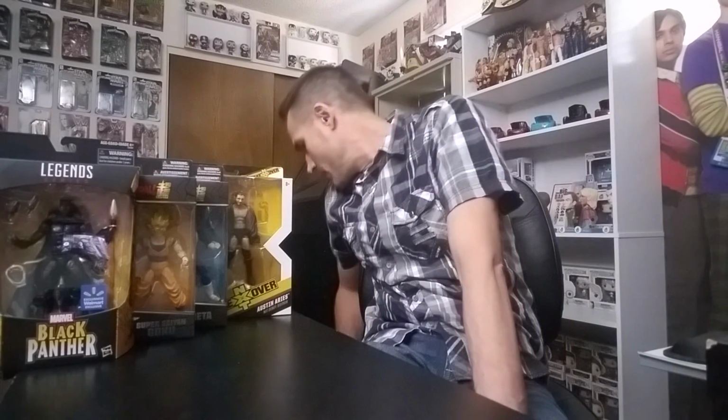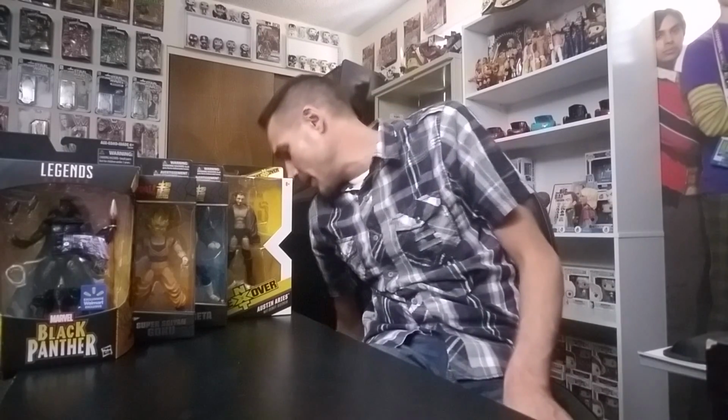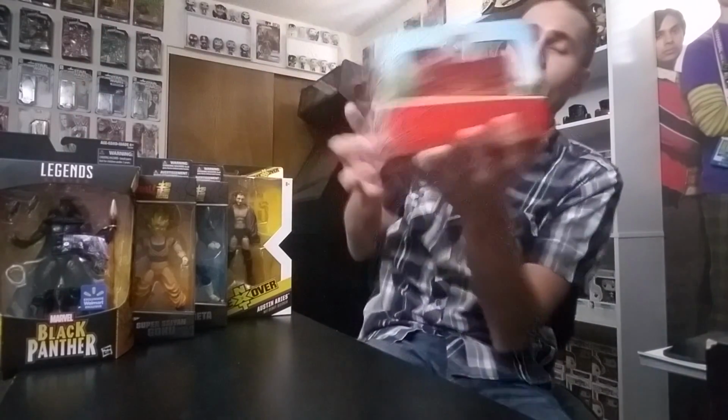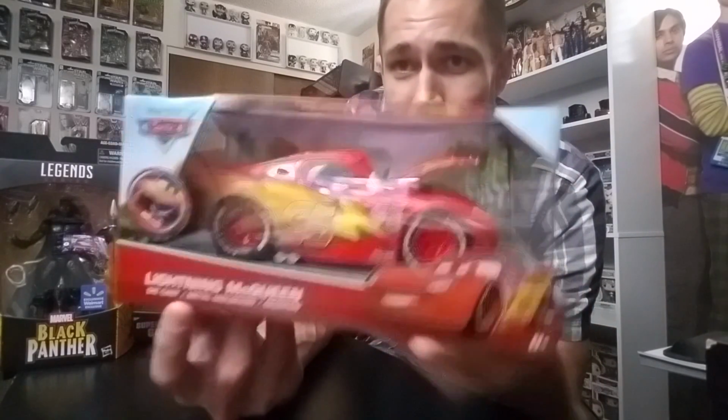And then we went to a Toys R Us. I did a couple Toys R Us runs. I had some stuff I had to take care of. So, while I was there, I'll go into that next. But while I was there, I did pick up this guy, the Lightning McQueen from Cars 1.